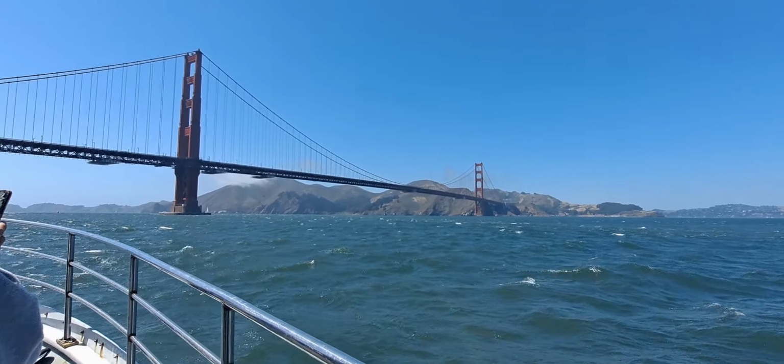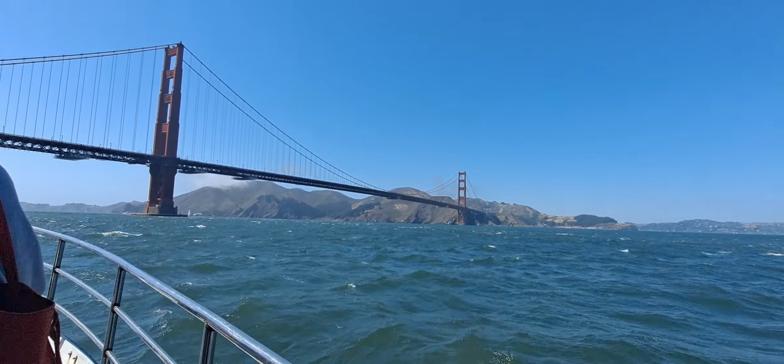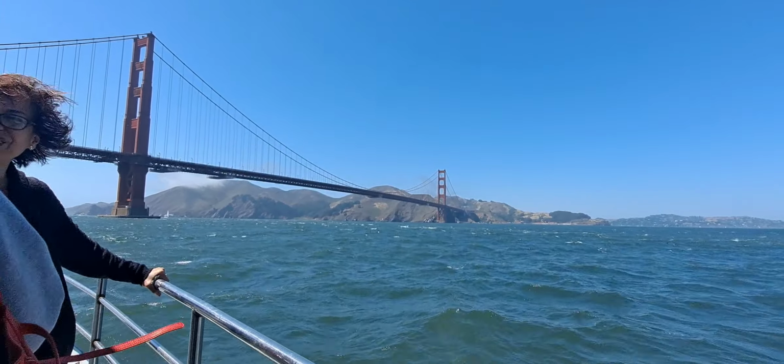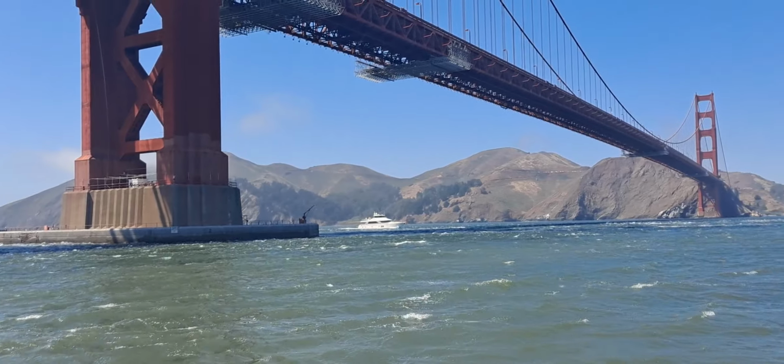Now, this is called the Golden Gate Bridge not because of its color, but because of the area of water that it spans. This is the gateway to the gold country. A full 80 years before this bridge was built, gold was discovered in Central California.